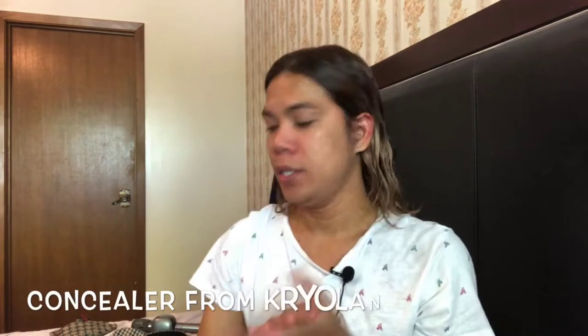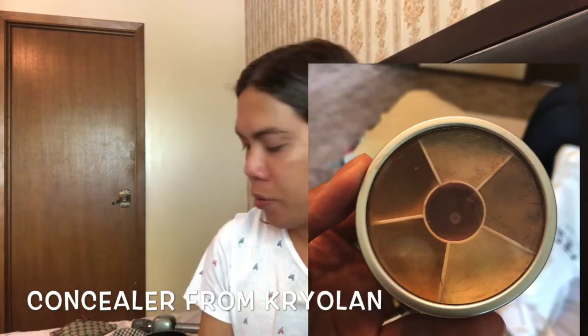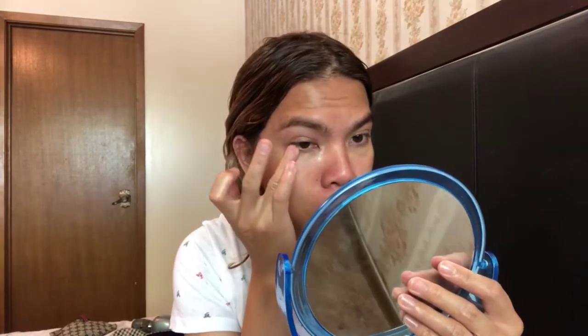So yan. So this time, I'm going to put my concealer from Crayola, just under my eye. Normally, maganda pa rin gamitin yung kamay kaysa sa brushes kasi skin to skin, so yung blending niya it's very easy. So ayan, compare niya din sa kabila na hindi ko pa na-blend. So ayan, i-blend na natin siya mabuti. Nilagay ko rin siya ng konti dun sa eye crease.